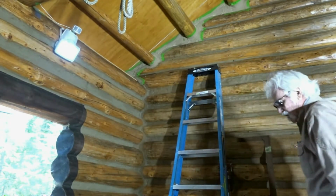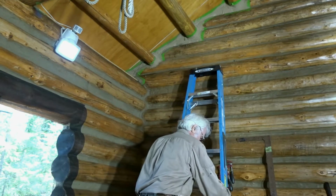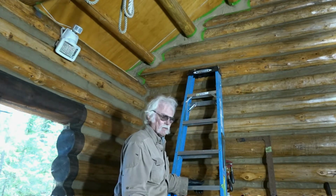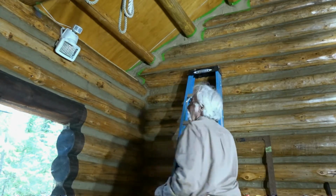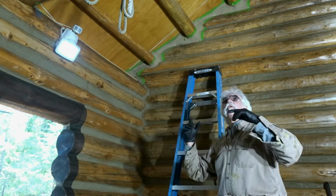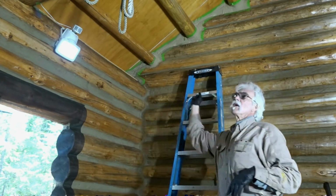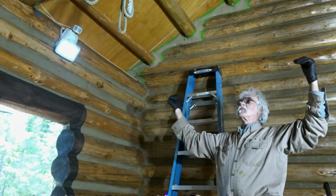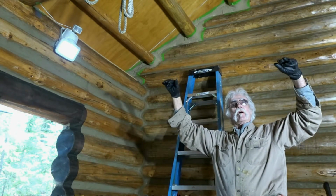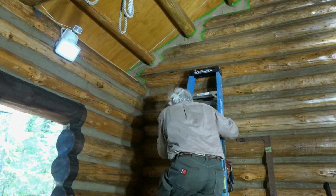This is Saturday. It's still in the 40s, and the water's still 40, so it feels like it's September. What I'm doing today is I'm going to peel this back and show what I've done on both sides of both gables, and the length of the cabin on each side with the new pieces I fit in between the roof and the top wall. So I hope you can see this.